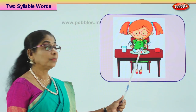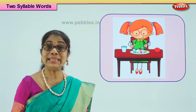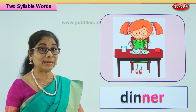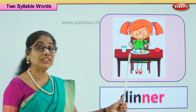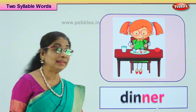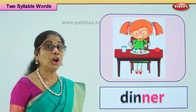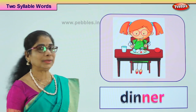Look. What is the little girl doing? She's eating something. She's eating her good. Dinner. Let's read dinner. Remember, you're doing two syllable word. Dinner. She's eating her dinner. She's enjoying her dinner. Her dinner is delicious. She's eating a dinner on her own. Good. Let's look at another picture.